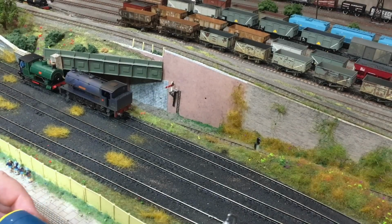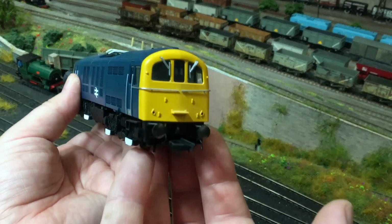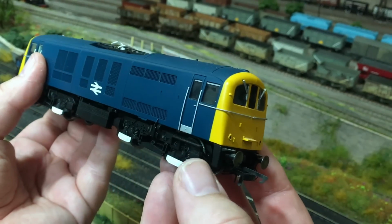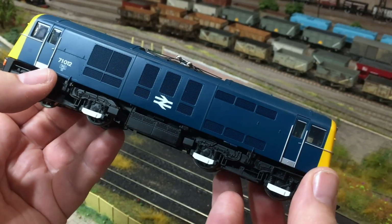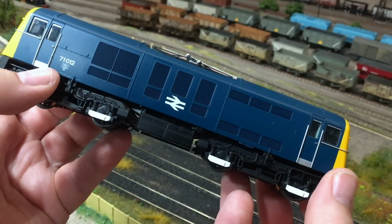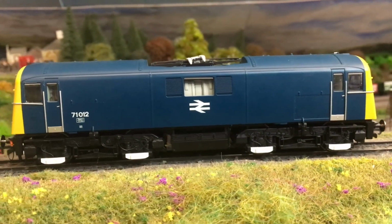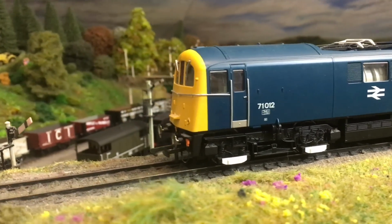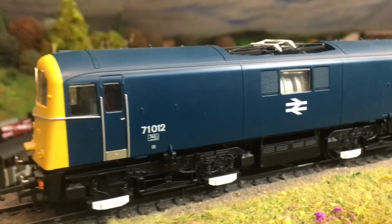The next locomotive that I have chosen for my number 6 slot is probably one that people might see as being just a little bit controversial because it's a somewhat unloved model. This is the Class 71, and I really do like this in the rail blue with the full yellow ends as 71012, and this is the only version that I'm aware of that Hornby produced in this rail blue tops livery.